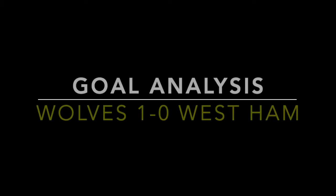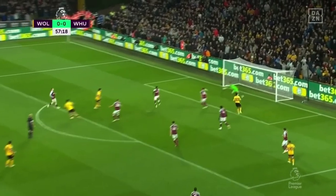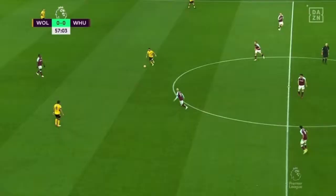In this video, we will be assessing the Wolves versus West Ham game that ended up in a 1-0 victory for Wolverhampton. We're going to look at how Wolverhampton penetrated through the very compact West Ham defense and scored the only goal of the game.